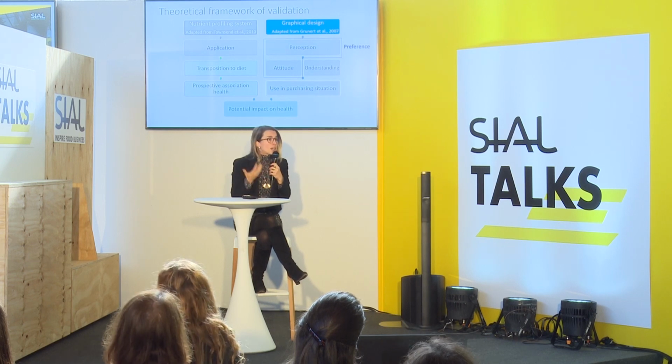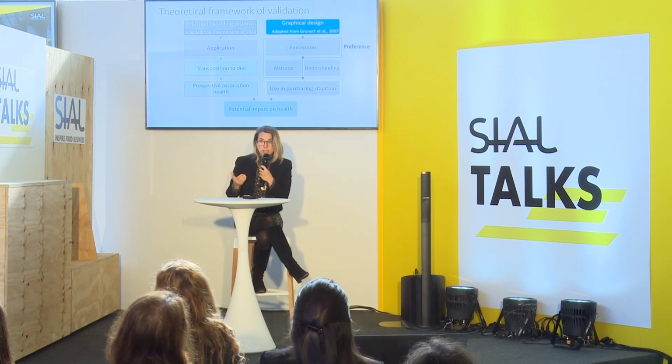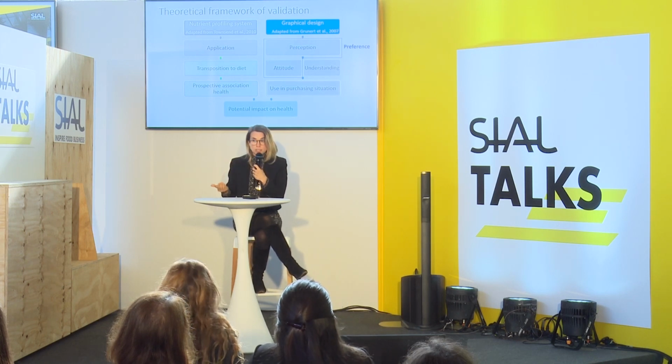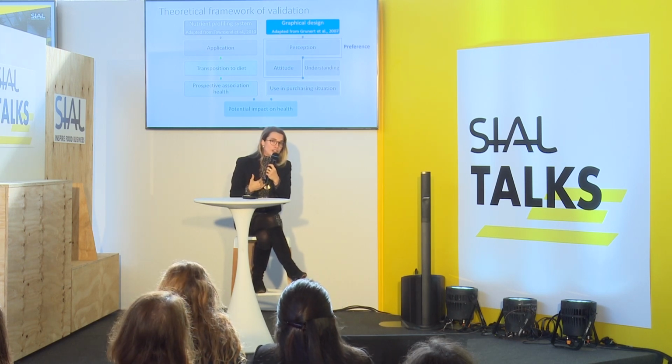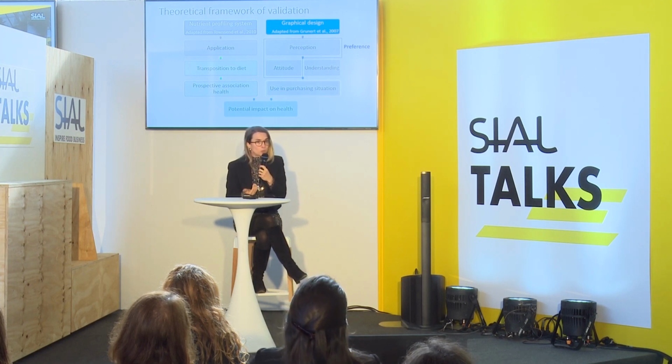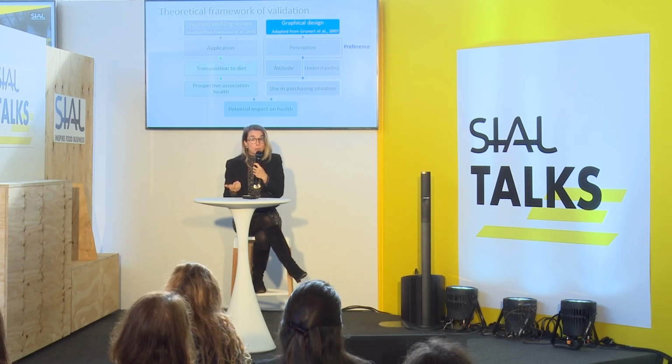Preference studies ask participants, what do you like? Do you appreciate the label? Do you think it's important to you? How do you understand it? But this preference is also very much linked to familiarity with a number of things. So it's not necessarily the best way of investigating how a label would actually perform.